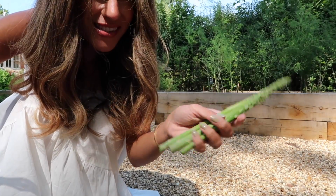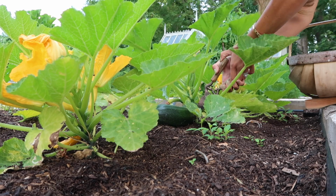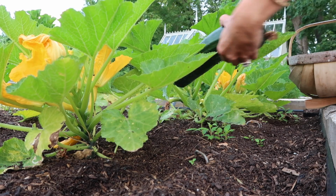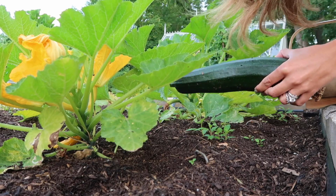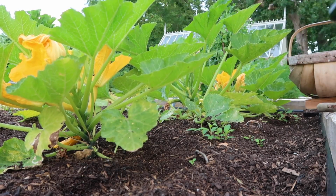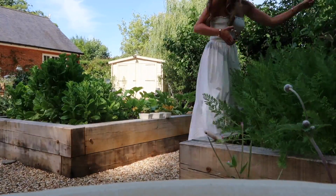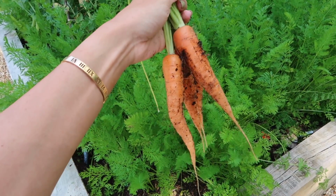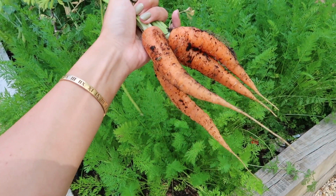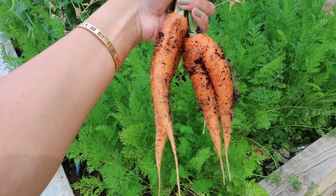First three asparagus. And this is my first Black Beauty courgette. We've got our first, look at that little twin. Oh, it looks like a pair of legs and a great bottom.